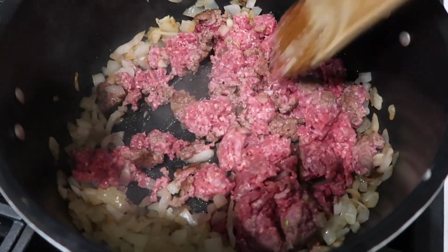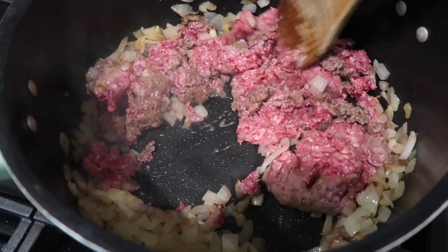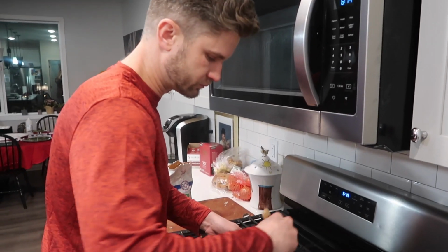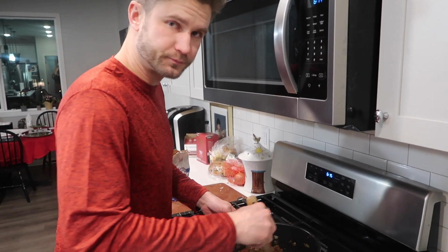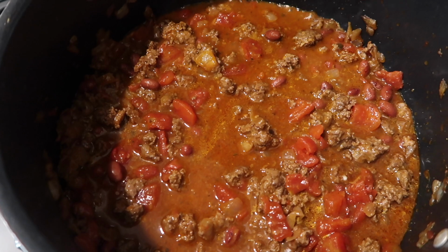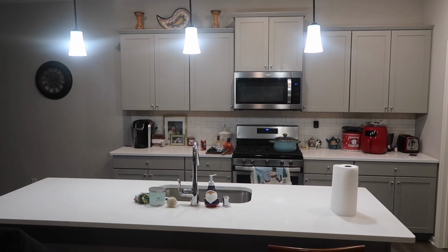So now I'm browning the beef in with the onions. How's it looking? Looks good. Had to make a couple substitutions. Well, I have to look up what you can substitute for cumin. But other than that, we had most of the stuff. Okay, sounds good. All right, now this has got to simmer for 25 minutes. The chili's simmering, so I just wiped down the kitchen.